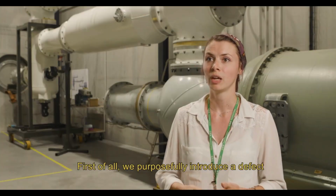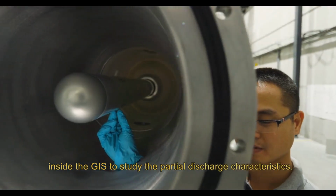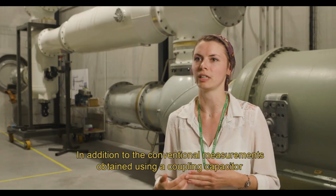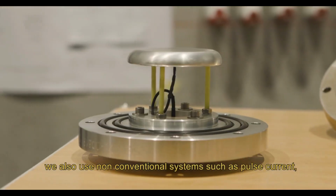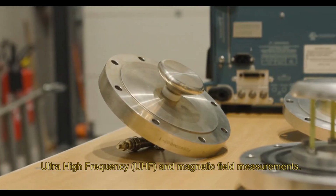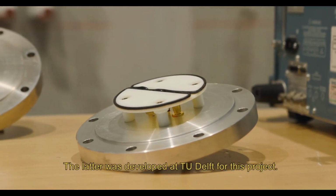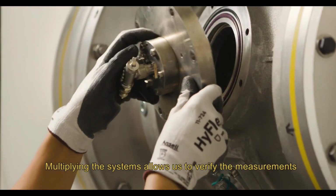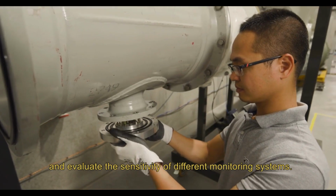First of all, we purposefully introduce a defect inside the GIS to study the partial discharge characteristics. In addition to the conventional measurements obtained using a coupling capacitor, we also use non-conventional systems such as pulse current, ultra-high frequency, and magnetic field measurements. The latter was developed at TU Delft for this project. Multiplying the systems allows us to verify the measurements and evaluate the sensitivity of different monitoring systems.